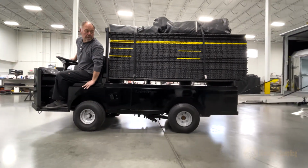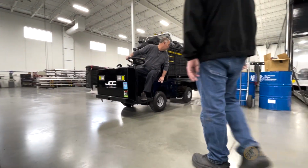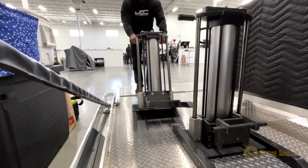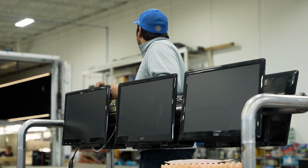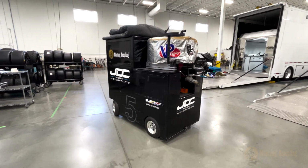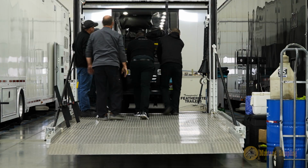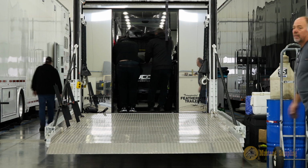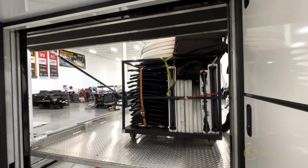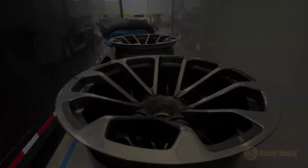So everything from toolboxes, not just your basic wrenches and sockets, but you've got all sorts of specialty tools. You've got all the laptops and all the specialized cables and software and everything that you need to talk to the car. It's really just trying to take everything that you need to work on the car back at the shop and figure out what of that you can condense and bring along with you so you have the best workspace possible.